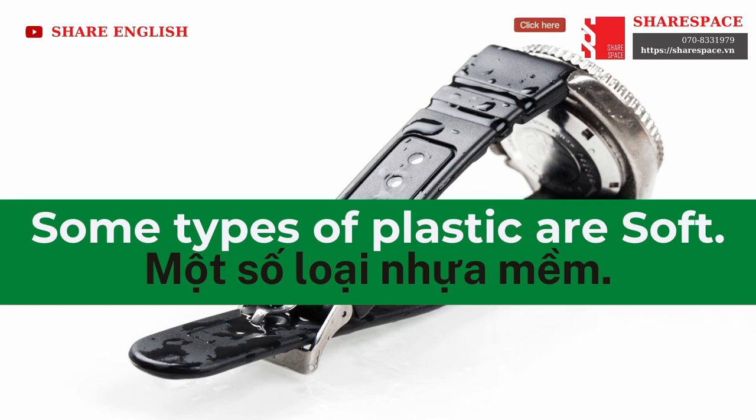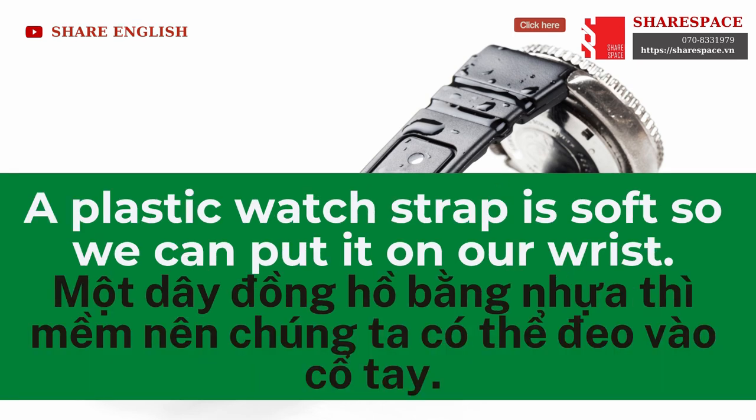Some types of plastic are soft. A plastic watch strap is soft, so we can put it on our wrist.